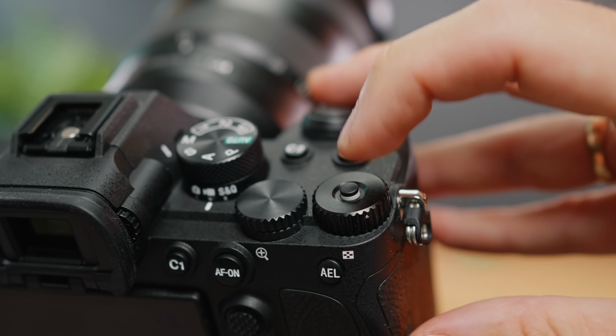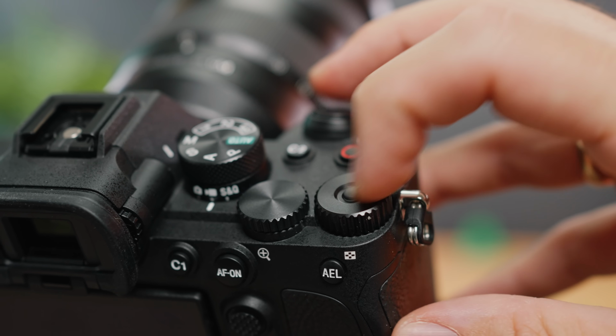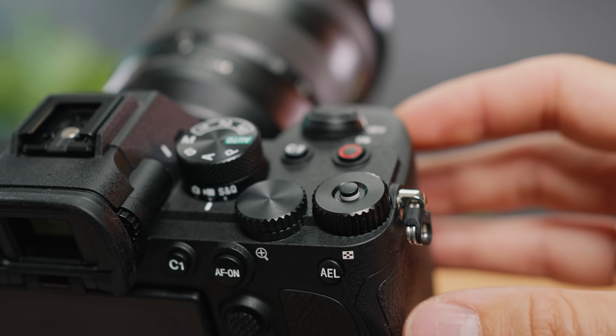One of my favorite kind of weird little things is that the exposure compensation dial is now free spinning, it's lockable, and it no longer has the actual markings on it, which is great because you can customize it to whatever you want, but also you may have different settings for different modes. So it makes sense not to have the specific markings on it just in case you switch between modes and it doesn't line up anymore.